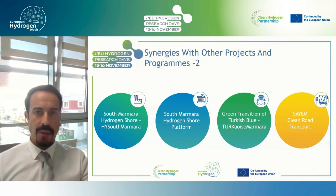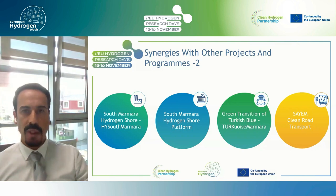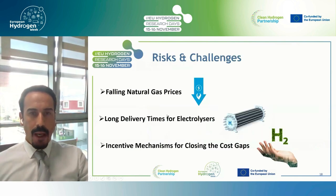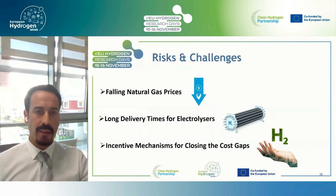And it is under assessment right now. And we are trying to integrate a road transport project into our wallet project as well. And for the last slide, I can categorize risks and challenges into three titles.